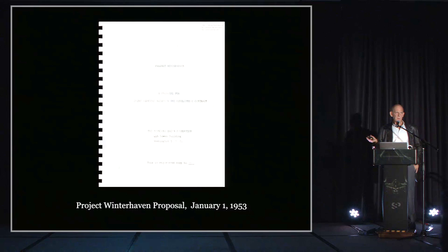Anyway, in 1953, he came out with the Project Winterhaven proposal to the Navy. Now, he was involved with the Navy, was with the Office of Naval Research before, so he had very strong connections. They highly respected his work. After all, he was in charge of this group of PhDs earlier during World War II.